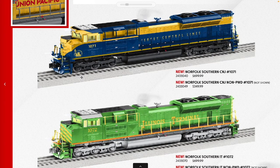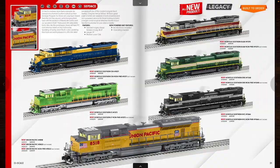$700 for an SD70, a cream of the crop model that has no power whatsoever. Don't get the powered, get the non-powered if you want the paint scheme. It's going to save you a lot of money and heartache. I'm just going to tell you that right now.